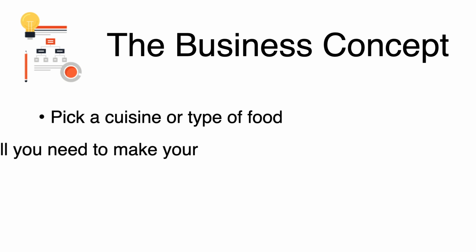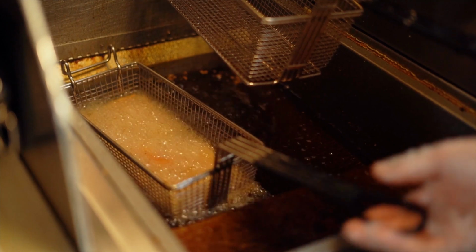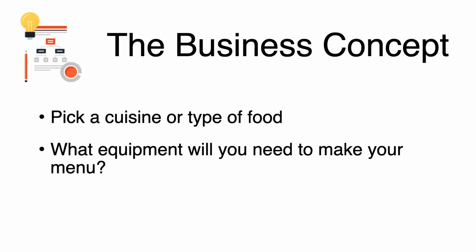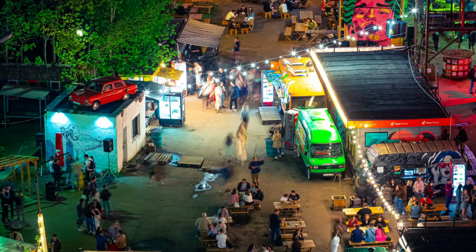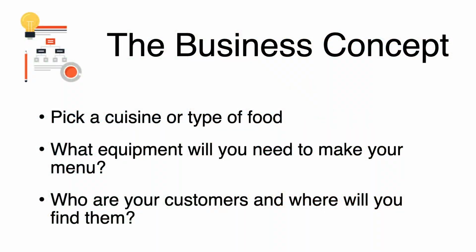Now that you have a solid menu, you'll need to think about what equipment may be needed to make each item or multiple items. Keep this stuff in mind because you'll need this list later on for your costs. And finally, you'll need to figure out where you're going to be serving your customers. Meaning, will you be found at regular locations where customers can find you? Or will you be serving at events that customers will need to reserve in advance to enjoy your food?